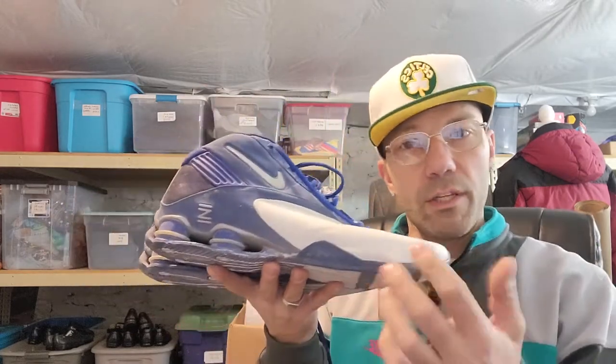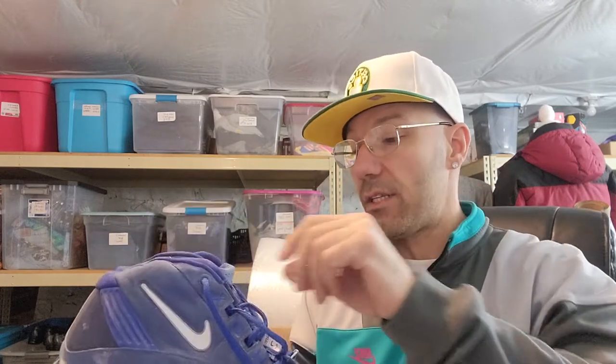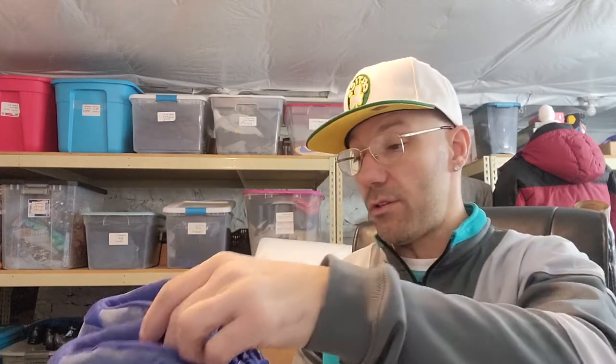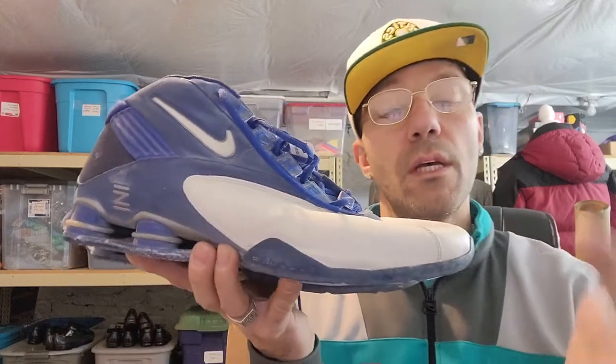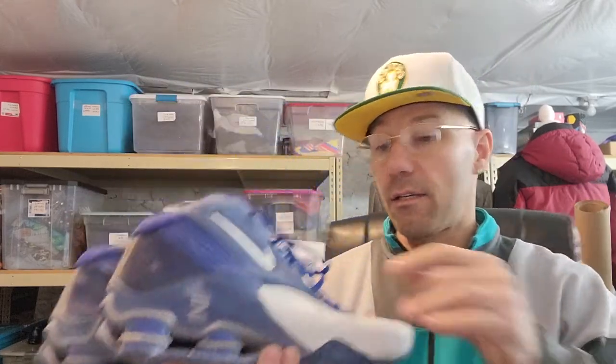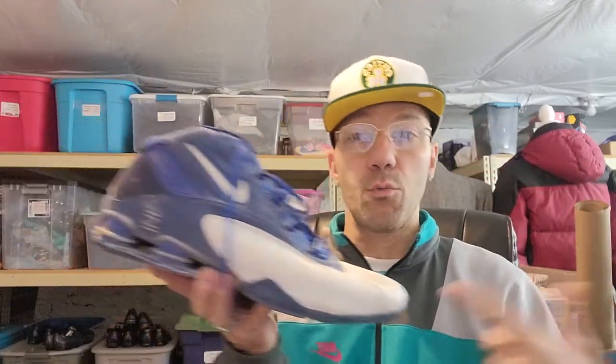I don't know why I grabbed these. I guess I did because they're vintage. The only date I see is 2003. I think that these are from 2000. I could be wrong. I don't know. These are the Nike Shox. They're not Nike Max, not Force. I think these are the Nike Zoom, Air Shox. And as you can see, I only paid $2 for them. So, I mean, it was a win situation.